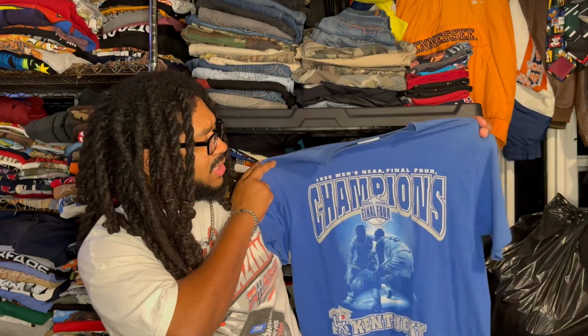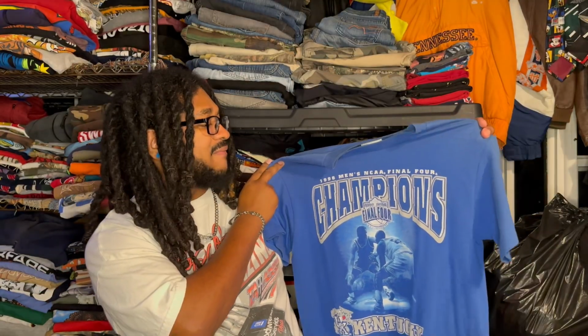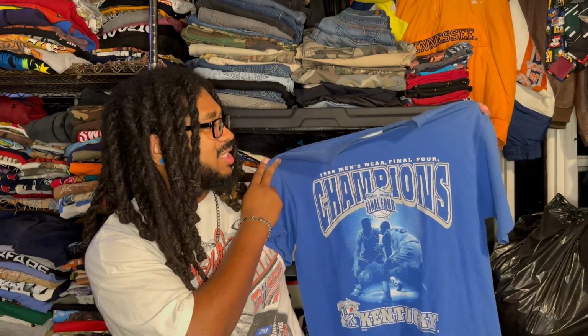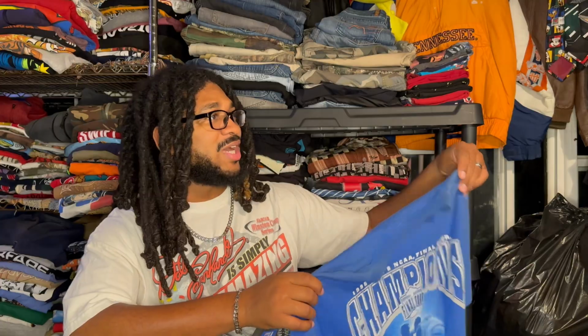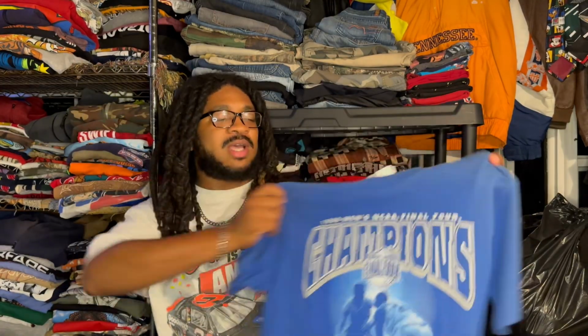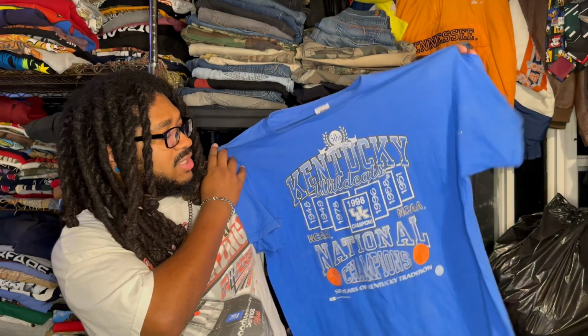We got a classic, the 1998 NC Final Four champions. This is their last vintage win. Their last one was 2012, but this is the last one that's more than 20 years old, which is kind of crazy to think about because in 7 years, the 2012 championship will be considered vintage. Crazy.